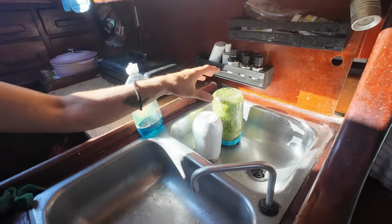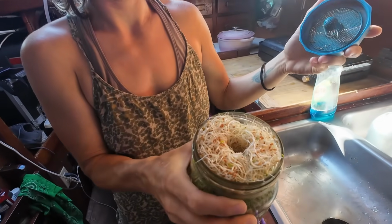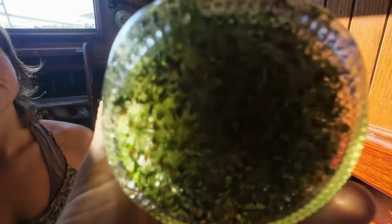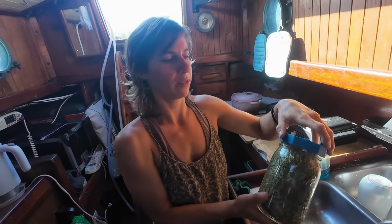Oh, can you open up and show us the sprouts? Yeah. Look at that. What kind of sprouts are these? These are alfalfa sprouts. Wow. They are ready to be harvested today. Yeah, looks like it. But they are really tasty in mac and cheese and on salads and whatever you want. And super healthy too. That's really cool.